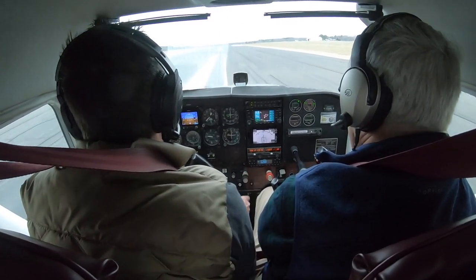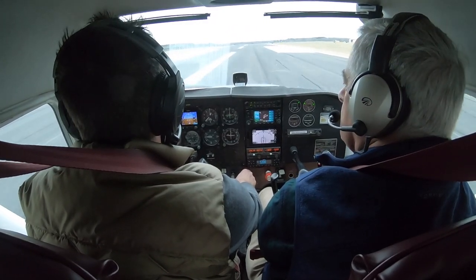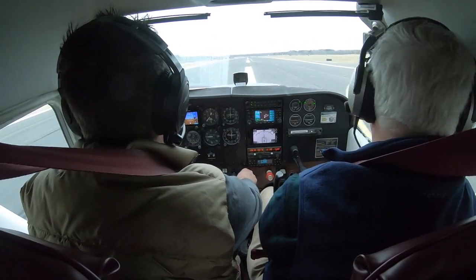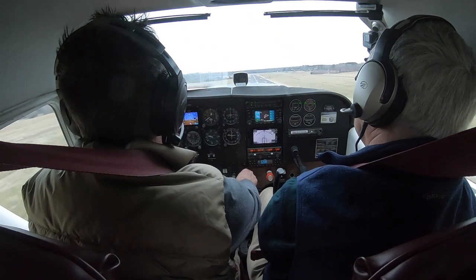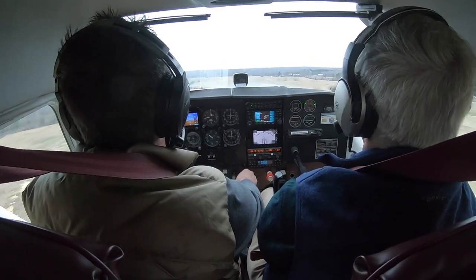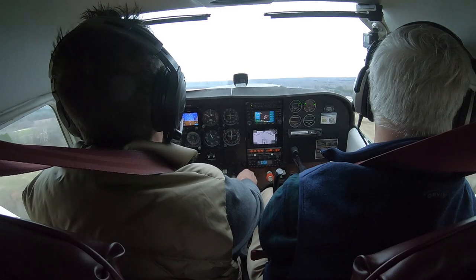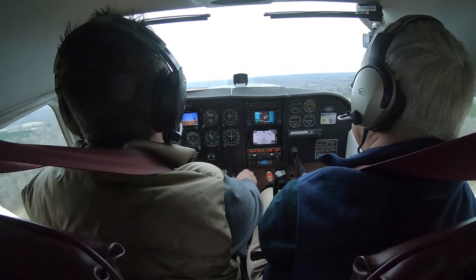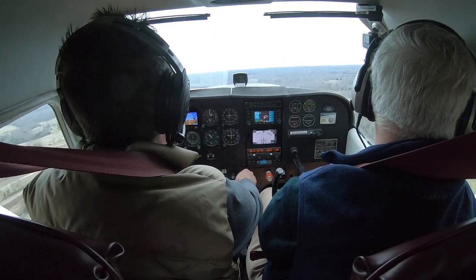Wide open. Good. Person County traffic, Archer 952 Alpha is on final runway 24. Airspeed's alive. Runway 24. Five. Rotate. Now remember, your feet work with your hands. The only time that's not true is on landing. Okay. And we'll go straight out to about 16 and then turn out to the northwest.